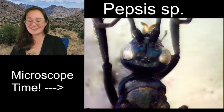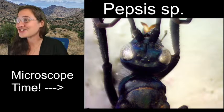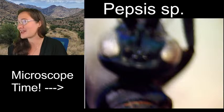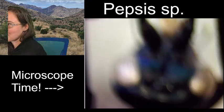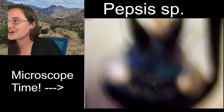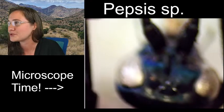Susan goes, big-legged bug? This is a tarantula hawk! Yeah, she is absolutely gorgeous, and if we really zoom in at this head, and we check out these eyes, they're this really, really pretty metallic silvery color, and then her actual chitin, her exoskeleton, is like this metallic blue.